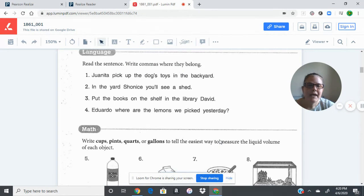On this one, we're going to be adding a comma where we think they belong. When you're reading the sentence, think about where you would put a pause, and that's probably where a comma would go. Juanita, pick up the dog's toys in the yard. Where could we put a comma in there to separate parts of the sentence? In the yard, Shanice, you'll find a shed. Put the books on the shelf in the library, David. Eduardo, where are the lemons we picked yesterday? Just a hint, your commas are going to be located around names of people.